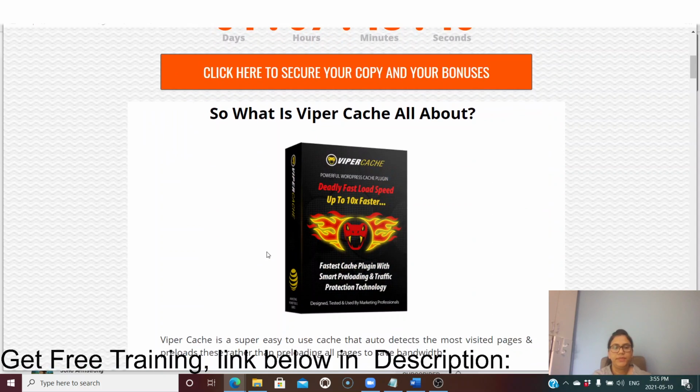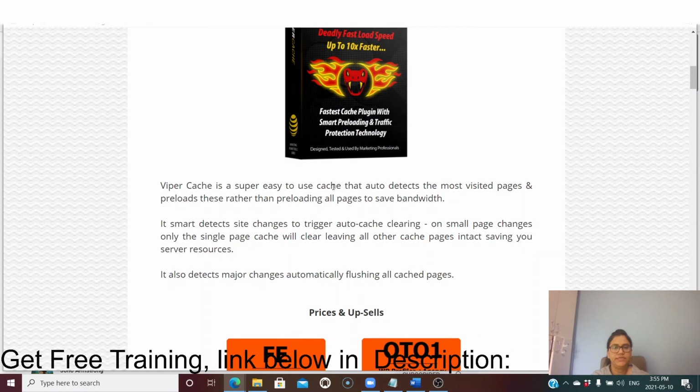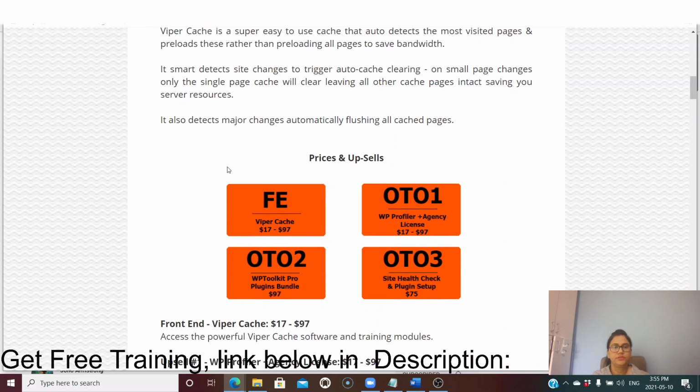So basically this is a super easy to use cache that auto detects the most visited pages and preloads these, rather than preloading all pages, to save bandwidth. It also detects major changes automatically, flushing all cached pages.